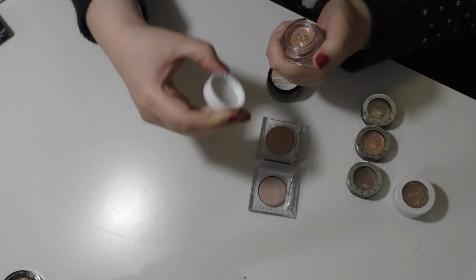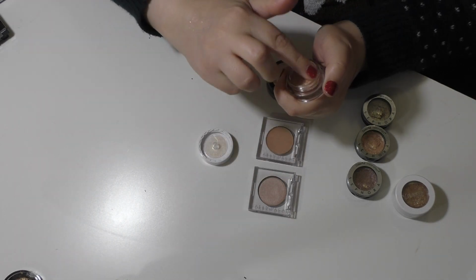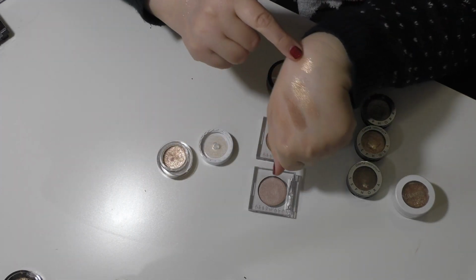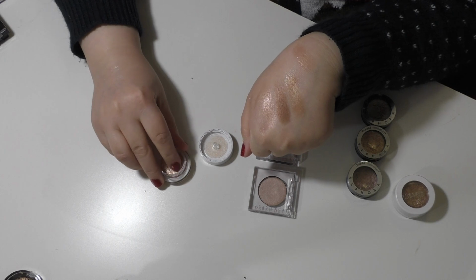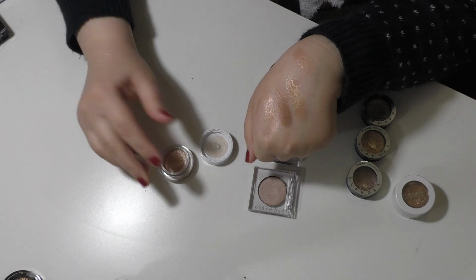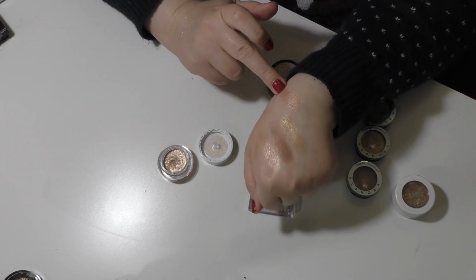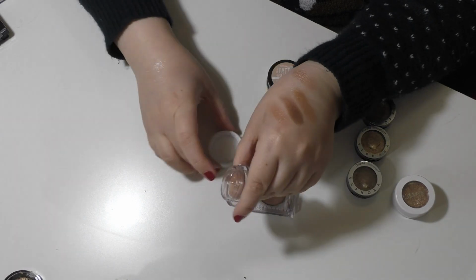Okay, this one I believe can go. This is the Flower Beauty Chrome Crush Pigment. I just don't find myself reaching for this. It's an interesting texture, that's for sure. It's very gold, and I don't find myself wearing gold a whole lot anymore. So this one can go.